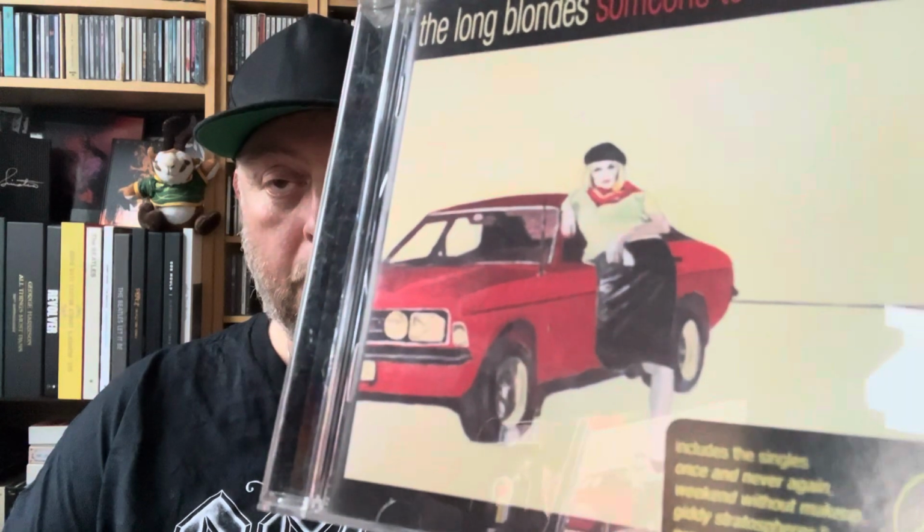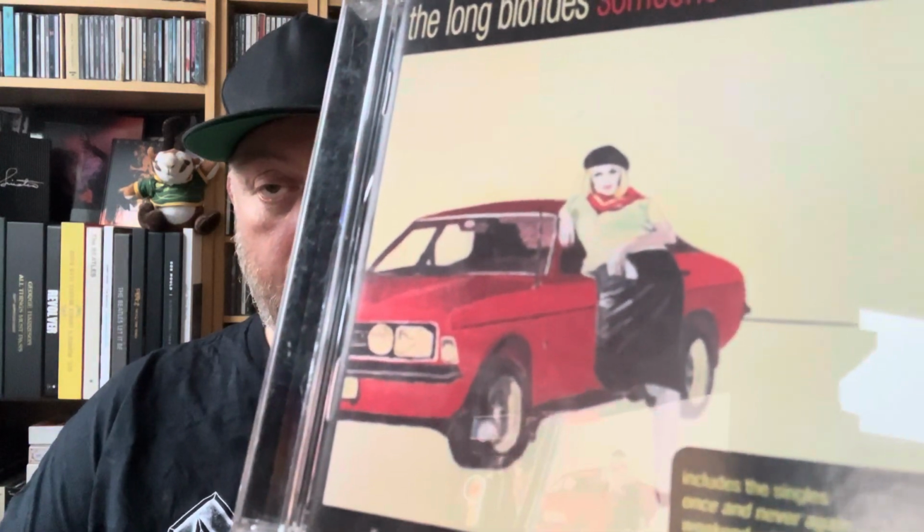A band that unfortunately dissolved after only 2 excellent albums. There was some sickness in the band and so forth that unfortunately put an end to this wonderful band. This is the Long Blondes, Someone to Drive You Home. There's a cool car there. Very 70s reminiscent.